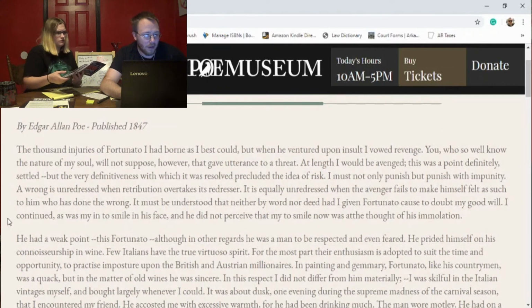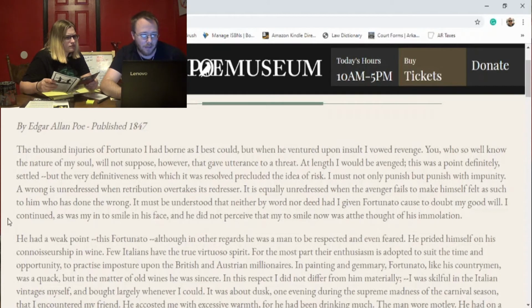A thousand injuries of Fortunato I had borne as I best could, but when he ventured upon insult, I vowed revenge. You, who so well know the nature of my soul, will not suppose, however, that I gave utterance to a threat. At length I would be avenged. This was a point definitely settled, but the very definitiveness with which it was resolved precluded the idea of risk. I must not only punish, but punish with impunity. A wrong is unredressed when retribution overtakes its redresser.